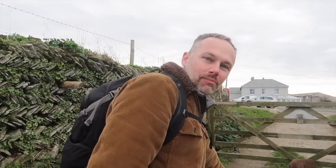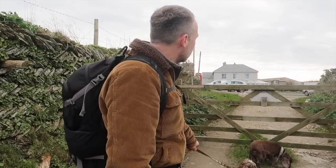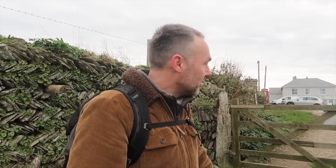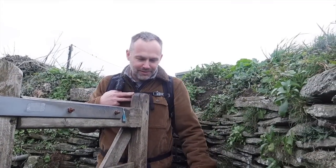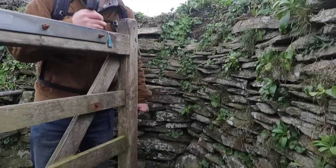Okay, so we've reached Bossiney. We are looking for Bossiney Mound. I don't know where it is. No idea. It's in Bossiney and it's a mound. How hard is that going to be to find? Well, for us, quite hard. That's tight, isn't it? Yeah, it is a bit tight.